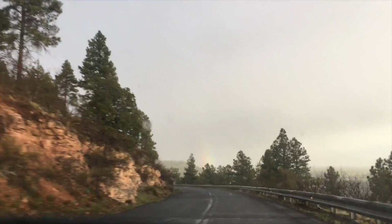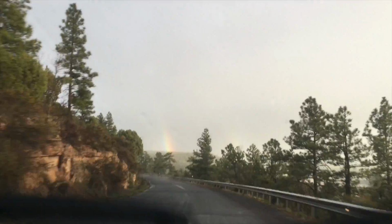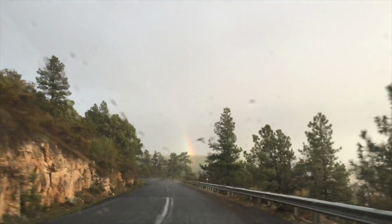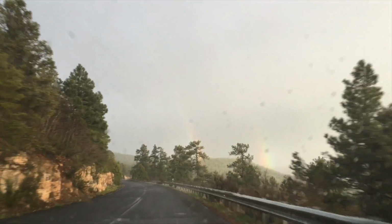Oh wow, look at that. We have like an aerial view of the lake. I don't even know if you guys can see that. There's a rainbow ahead. Can you see it? I think you guys can see it. Oh wow. Double. That one's a lot bigger. That's exciting. We saw a bald eagle and a double rainbow tonight. Holy shit, people.